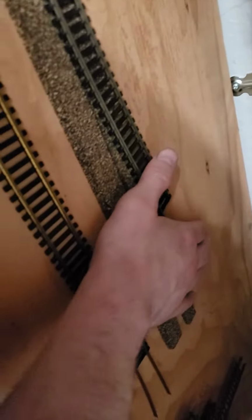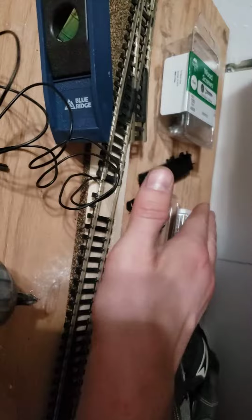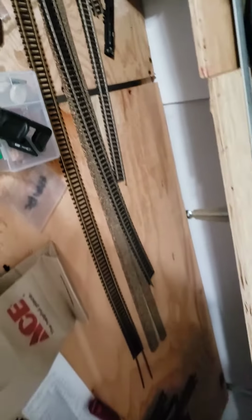oh yeah, and then down here I'm also going to have another industry over in this corner, and then an industry here. The industry over here will be Gellin Brothers Brewery, and then over here will be a general merchandise place for my box cars, and maybe I might have room to fit a small tank loading facility.